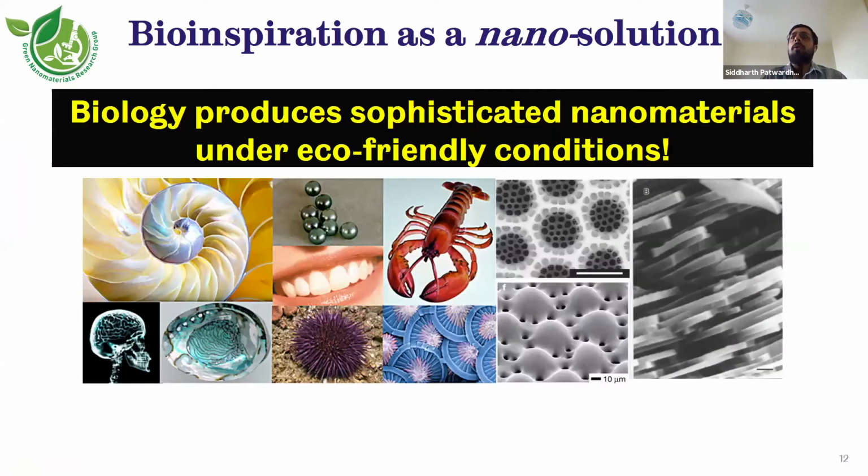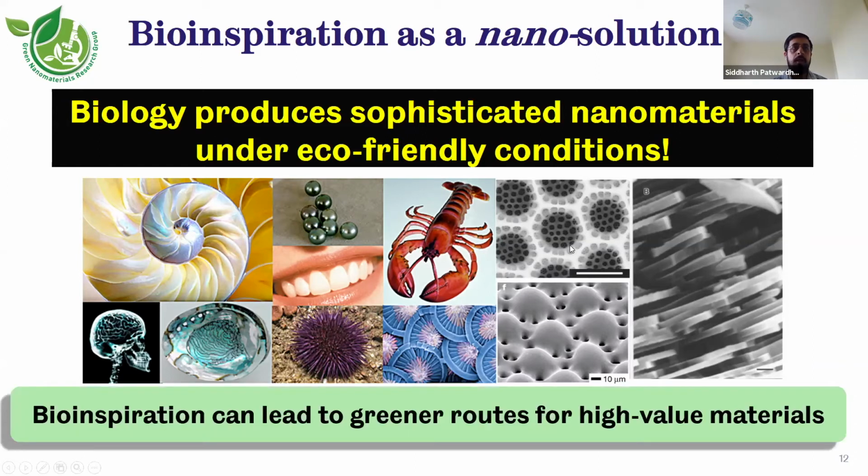So moving on to our own specific case, can we use bioinspiration as a nano solution? And if you look around, there are lots and lots of familiar examples of biominerals or biomaterials that are actually nanomaterials, but made at eco-friendly conditions. Simple examples are shells, pearls, our teeth, bones, and some of the examples that I'm interested in are microalgae called diatoms. So we probably can learn from these, which can lead to green routes, yet make high value nanomaterials.